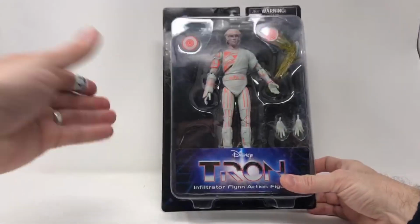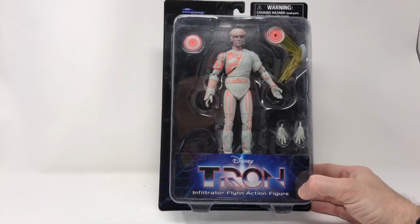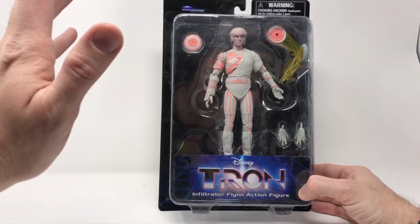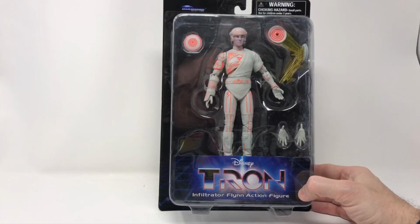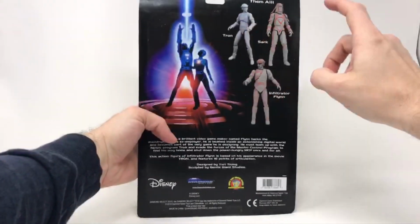So where would you get Tron Infiltrator Flynn? Easy. Walgreens, if you can believe it. Now, you could order this from your comic shop, which I always recommend doing. Get it from the comic shop, help a small business out. But if you're heading out to Walgreens right now, especially with what's going on with the pandemic, you can swing by the toy aisle and you will find Infiltrator Flynn, or you'll find Tron or Sark.